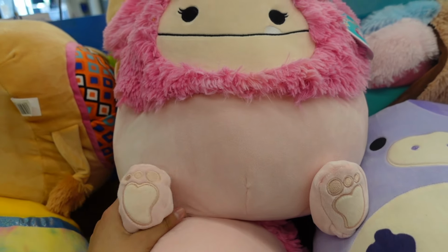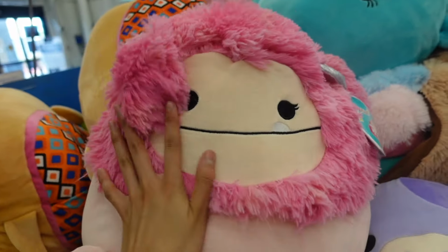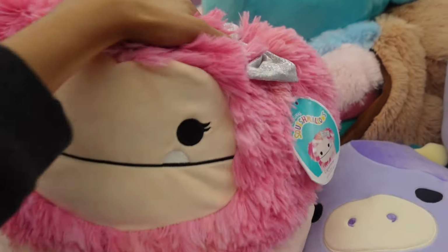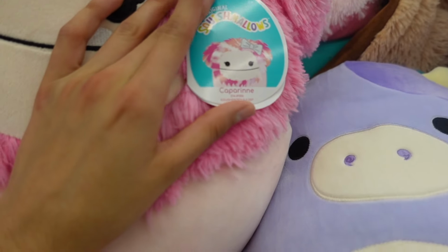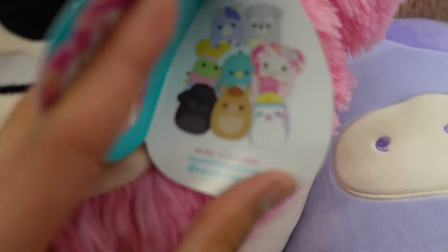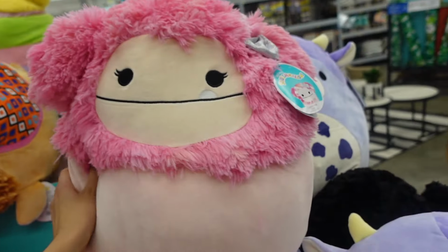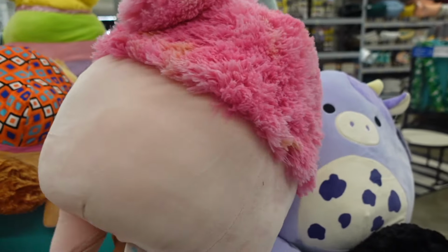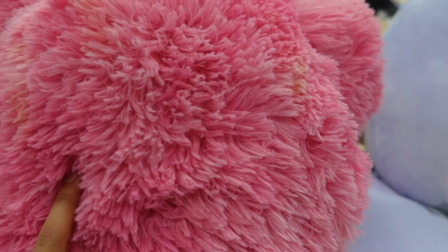First up, they have Caprine the Bigfoot. She's pink. She has this shade of pink as her mane. She has a bow, and then here's her tag. And this is the squad. So yeah, this is Caprine, and she's really cute. She also has orange in her hair.